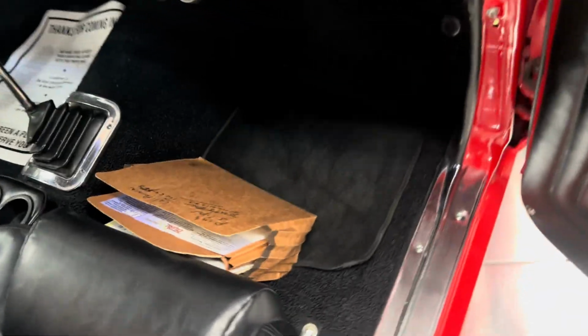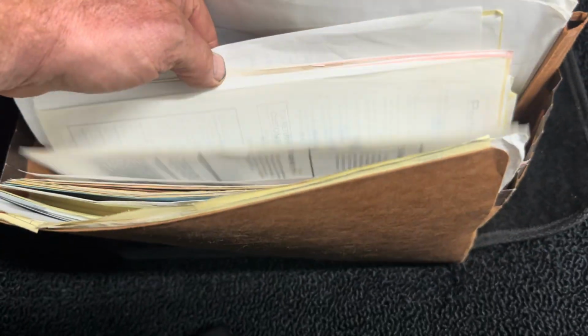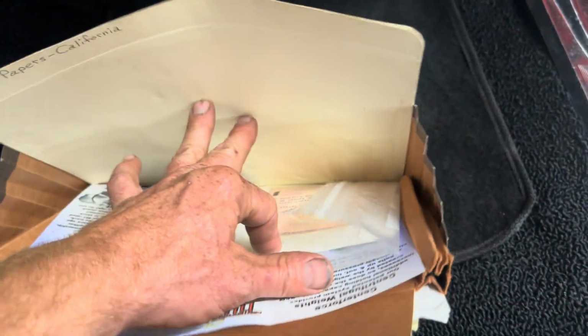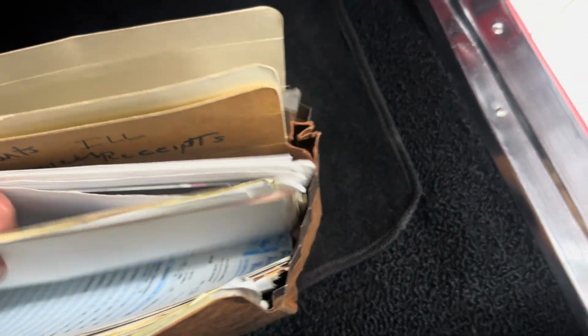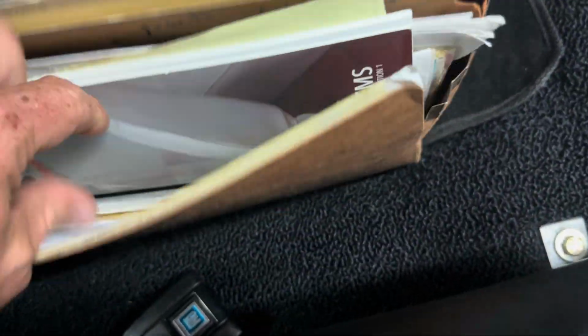There is a whole file full of receipts in here from when the car was built. Original owner's manual's in there. A little bit of everything in there. What's this here? The car was a California car, and here's a registration showing that. I'd have to pull out some of these invoices and receipts and see when they completed this car. I think it's been done for 10 plus years maybe. Some of these invoices are from 10 years plus ago, but I think the guy told us body and paint was just done recently on this car.